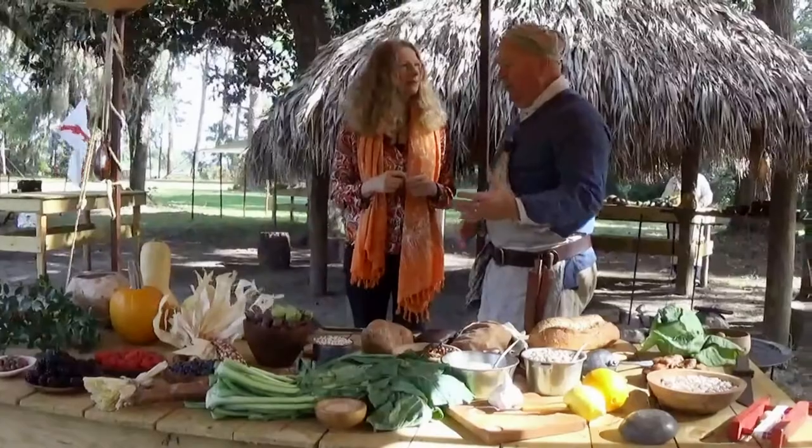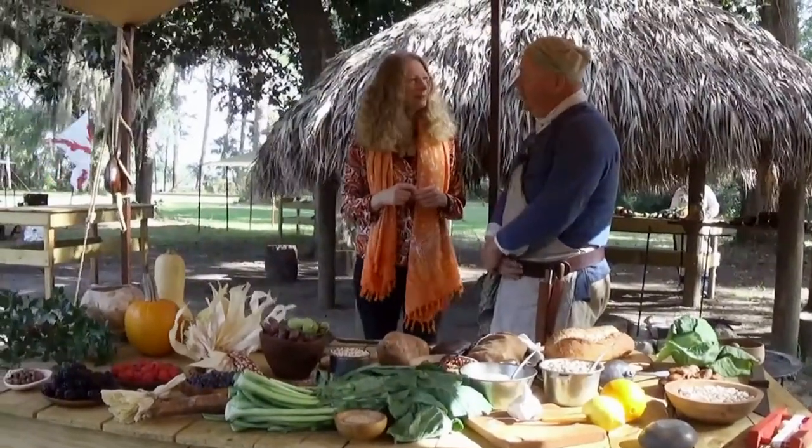Today is a special day because you're celebrating the autumn harvest. Exactly. A very important time in all the colonies. In the northern colonies, this is your last chance for anything good to eat. Not quite as severe here in Spanish Florida, but what you find here that you don't find elsewhere is this blending of cultures, which makes it so interesting.